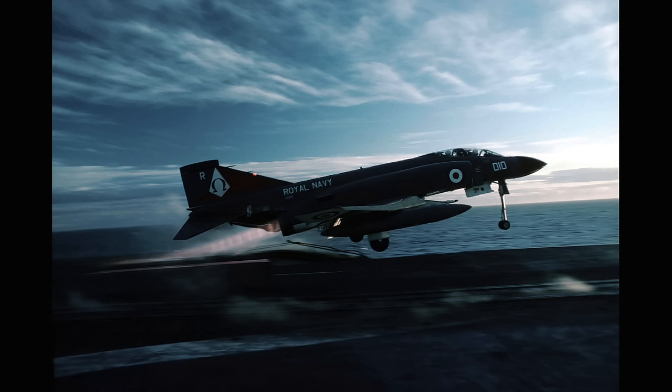So I hit the deck and I was fairly impressed. And I said to my MOD escort, I wouldn't mind a ride in one of those. But I never gave it another thought. He rang me up a couple of weeks later and said he couldn't arrange for me to fly with the Phantom Squadron. But would I like to go flying with the Jaguar Squadron?